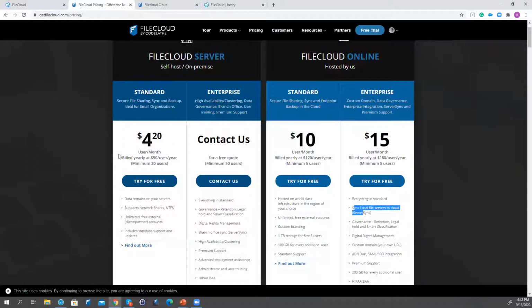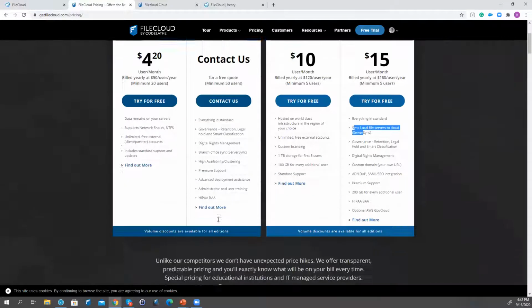This way, if anything somehow does ever happen to the main site, they can just switch on the backup site and continue business continuity from there. So those are some use cases for the server sync tool.